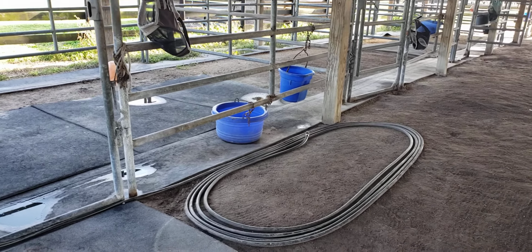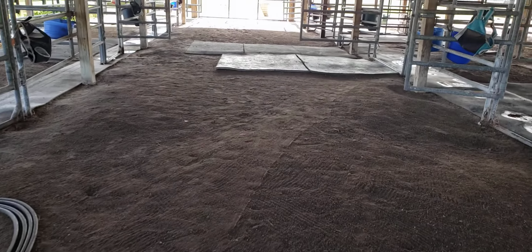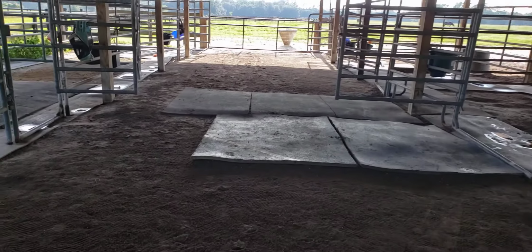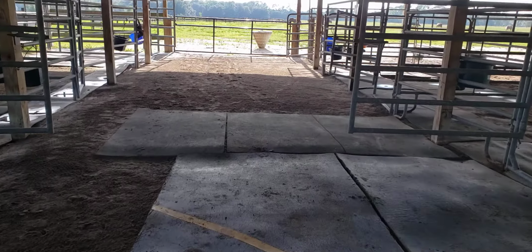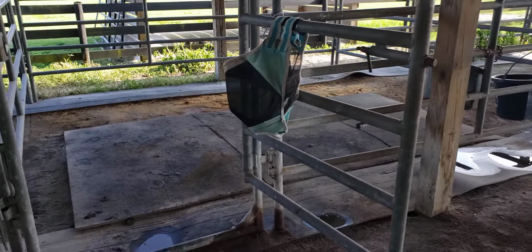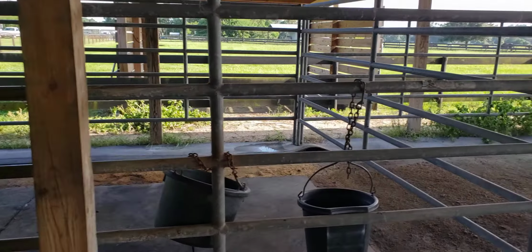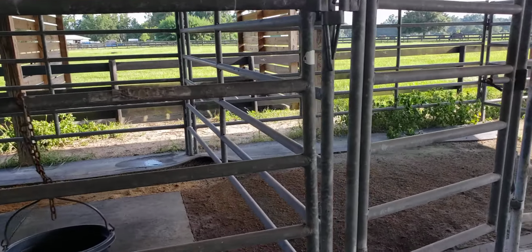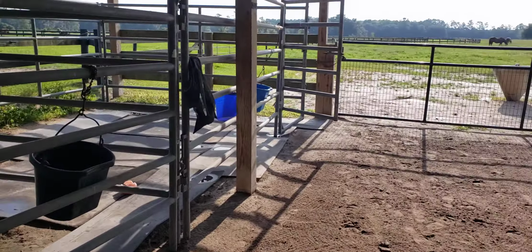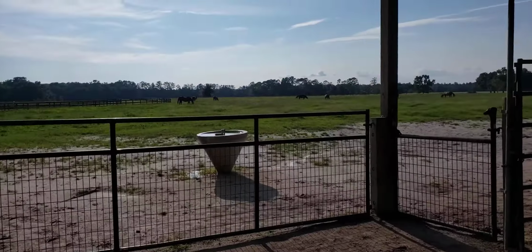Now we're in the gelding barn. The alleyway paddock behind here with its own shelters where we can keep horses that need to be on medical rest or need to be separated, contained for some reason. So now we're gonna go see the geldings.